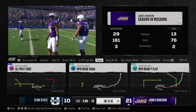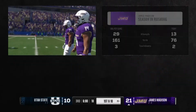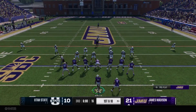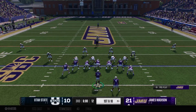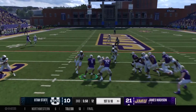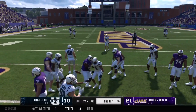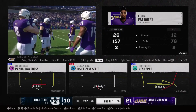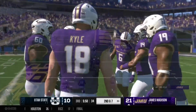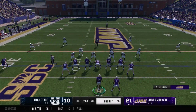James Madison sends the offense back onto the field. Looking for a productive play on 1st down. Trying to set the tone with the run. Tackle is made at the 28 after a pickup of 3. Got 3 on 1st down. It's 2nd and 7.